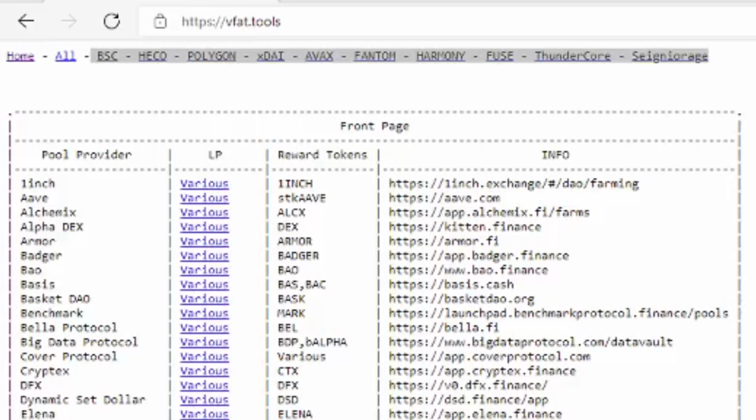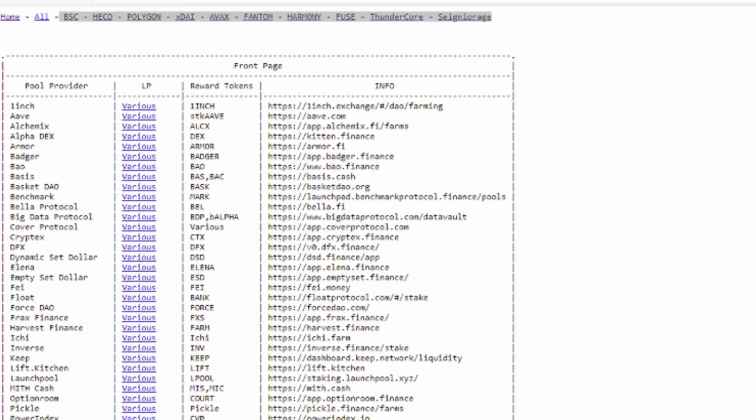Now, before I finish off this video, I do want to leave you guys with this awesome tool. It is called Vfat.tools, and I think it's a must-have for everybody who is serious about farming. Basically, this tool is a centralized dashboard for all the different DeFi projects out there, and this on a whole bunch of different networks. For example, let's take a look at Polygon.